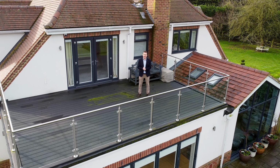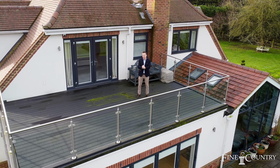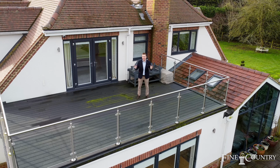We are in a very private location in Wyboston, Bedfordshire. It's semi-rural, it's a no-through road with excellent vehicular transport links. Welcome to 26 Northfield Road.